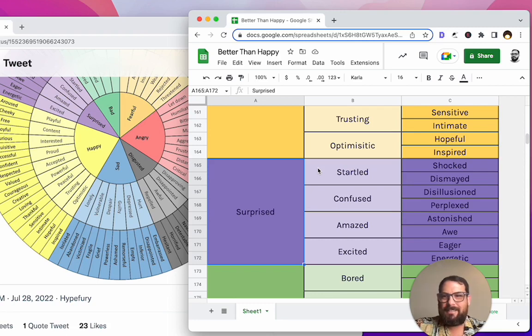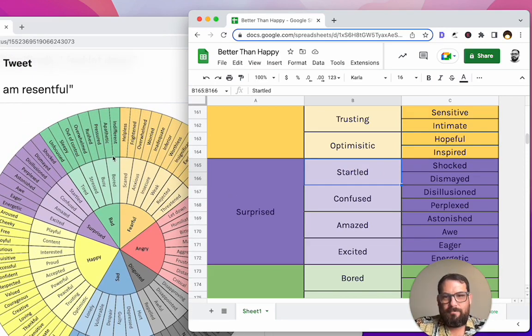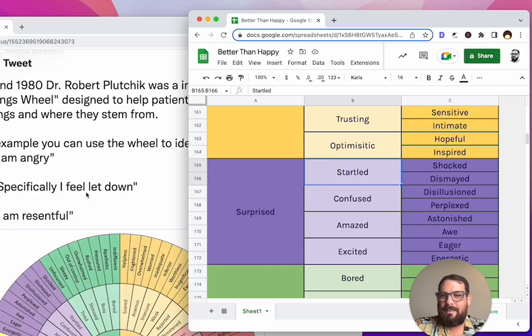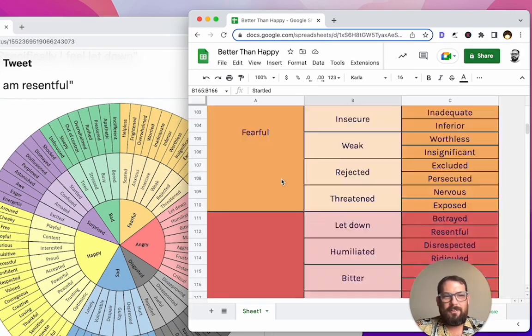Hopefully you found this video fun and entertaining to make a spreadsheet that looks a little different, right? We can take our design cues from things like a circle, this. It's just funny that at the top, I am resentful. And hopefully Neville's watching this video and you'll enjoy this as well and you can use this.